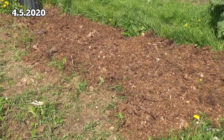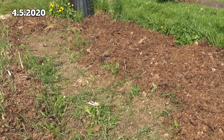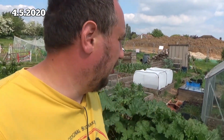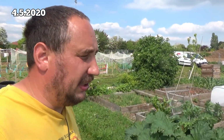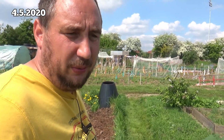Now this area here is where my beans and peas are going to go in, which again hopefully will be in the next couple of weeks. Because I'm not using that area, I have mulched it with some horse manure for the time being. I'm thinking this big bed is not working so well compared to the smaller beds I have on the other half of the allotment, but that's going to be something for the winter.